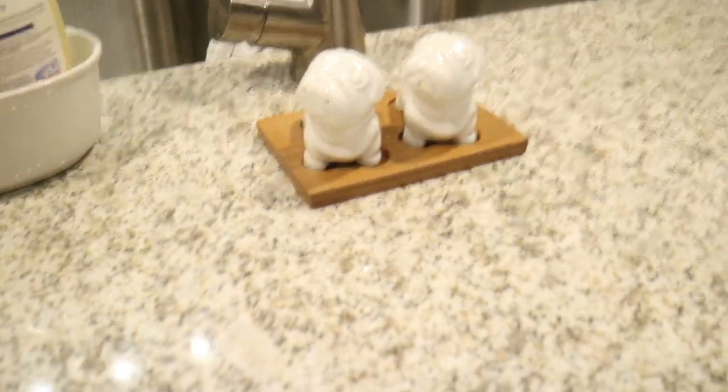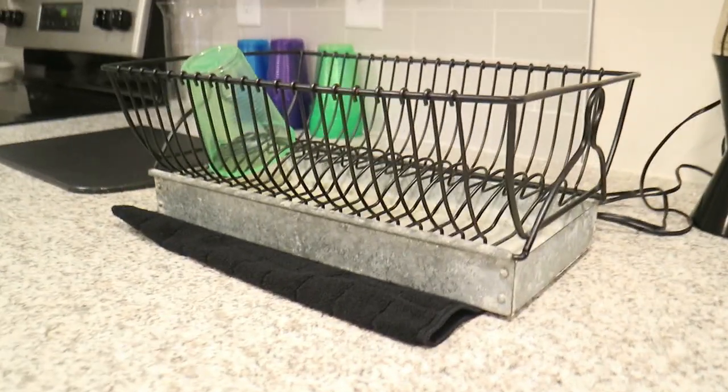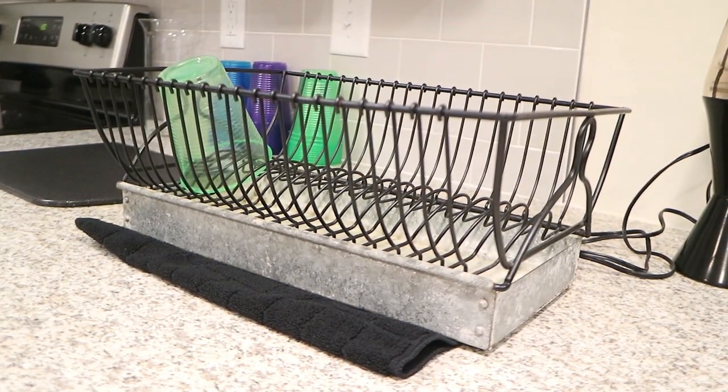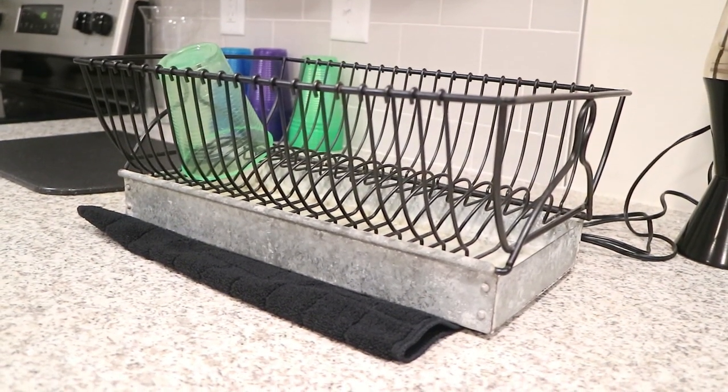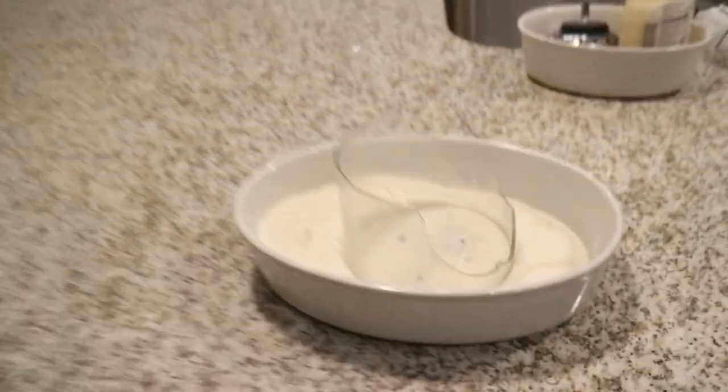Jess sent us pug salt and pepper shakers. They're super cute. That is my dad's lava lamp from the 70s. That is our plate drying rack that we got thrift shopping. It's a drying rack, that's what I think it's called. Well, I go with drying rack. Chase bought me a candle the first day we moved in and broke it, so it's kind of just chilling there right now.